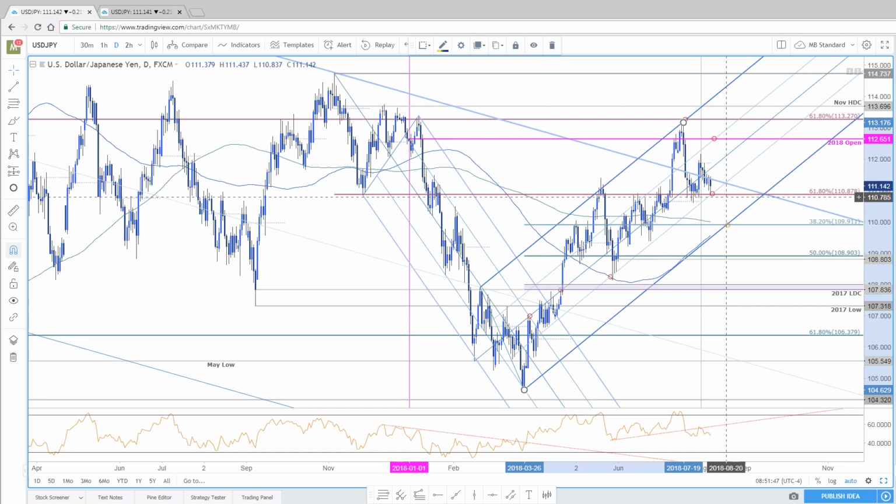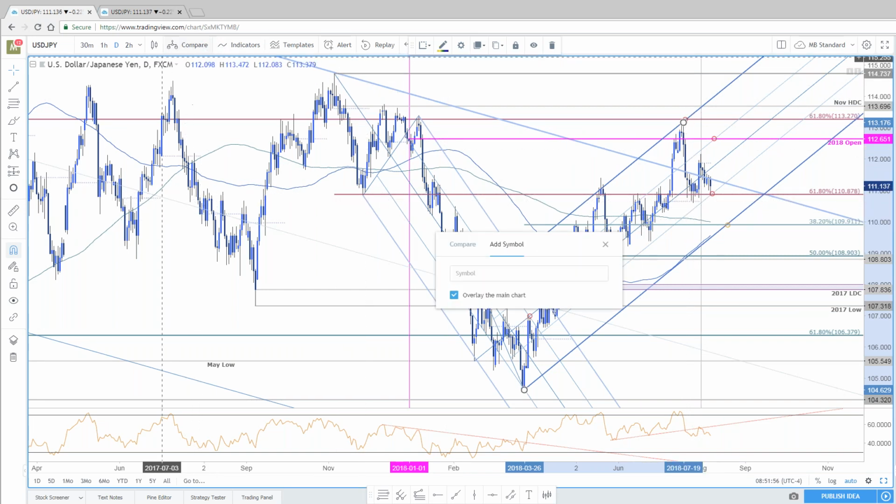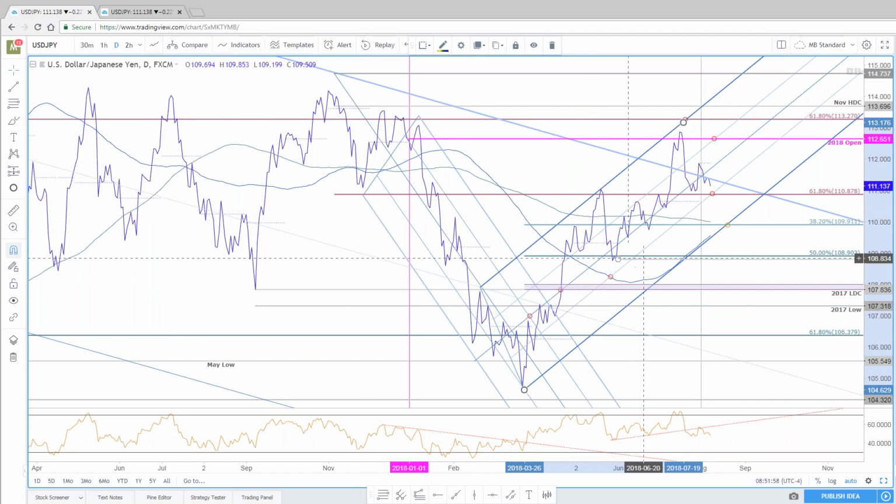We talked about it last month on the decline. That was the level we wanted to see break. We probed below it multiple times, but on a close level rather, we did not and have not been able to close below it. Look at that. So long story short, watch 110.88.